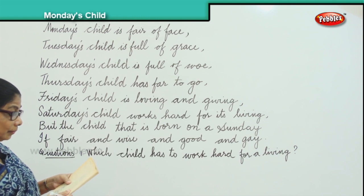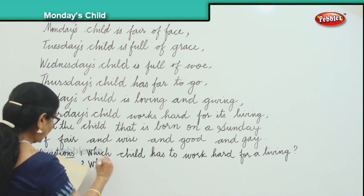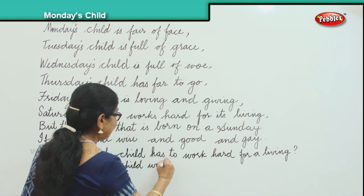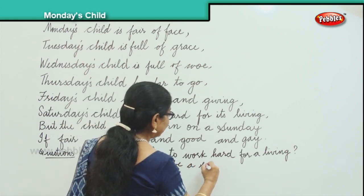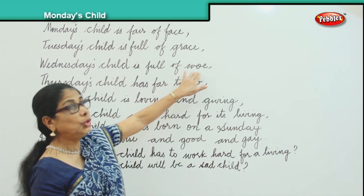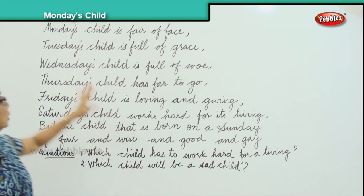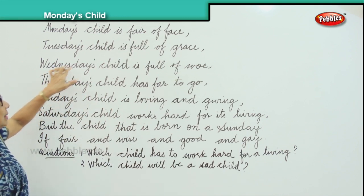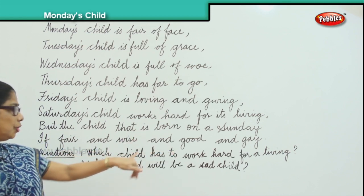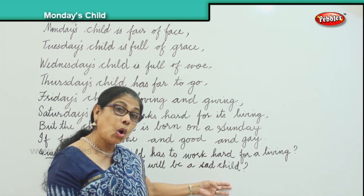Which child will be a sad child? Woe, I told you, woe means sadness. So the child or children who are born on Wednesday will be a sad child. Now, who has to work hard for a living? Children born on Saturday. Which child will be a sad child? The child born on Wednesday.